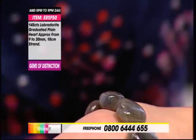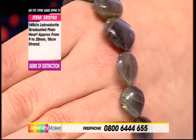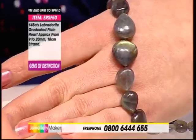How have we got onto shrimps? I can't remember. Working it back: shrimps eating Labradors, labradorite. That's how we've got here. Obviously, it's an obvious link.